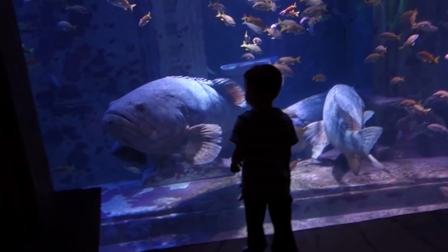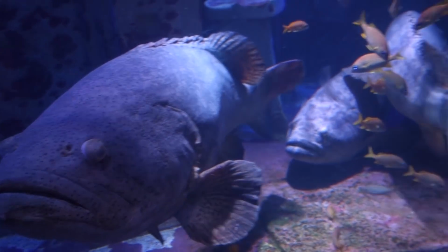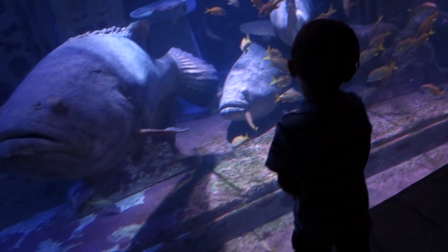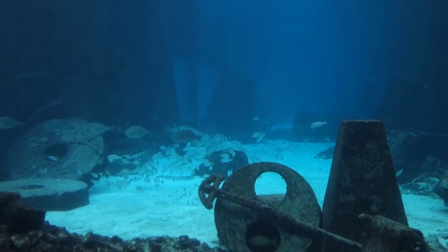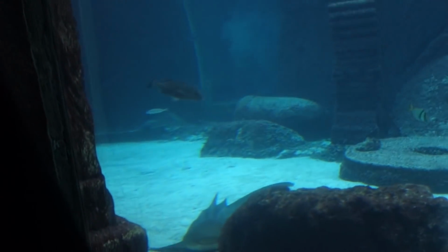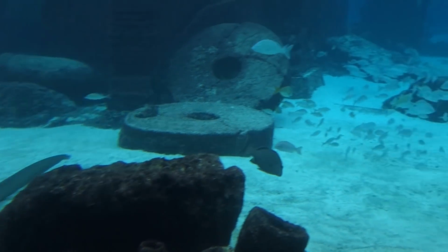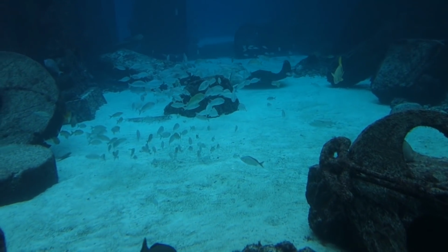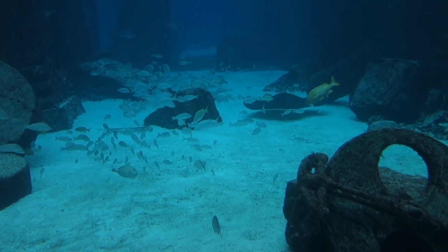Oh my. Things like this in a real aquarium. They're huge. They look pretend. Look at these ruins. Look, it's the city of Atlantis. Oh my goodness, there's a shark. Oh, look, Daddy, here it comes. Look at this. Stingray. It's huge.